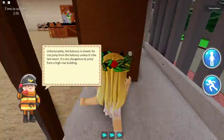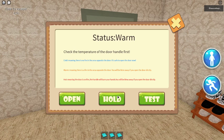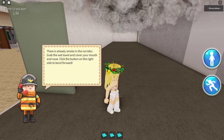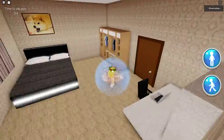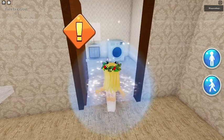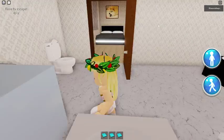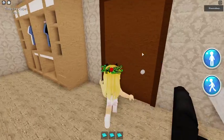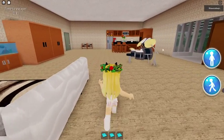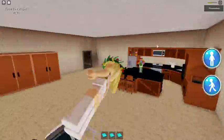Open. No! Okay, let's do the safety procedure again. So basically, we're gonna learn how to take a fire. So we're gonna take all of these cloths. We're gonna turn on the sink and we're gonna wet each one of them. So if your bathroom is locked and there's fire inside the bathroom, and there's smoke outside of your apartment building or outside the door of the room you're in, oh my goodness.